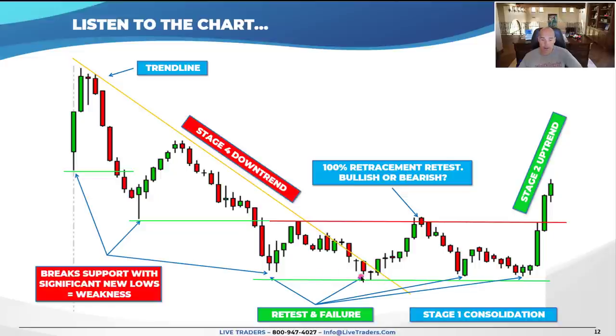Then it puts in a double bottom. That's bullish. It broke the trend line. That's bullish. It broke the moving average. That's bullish. It did 100% retracement. That's bullish. Didn't do a 50%. It did 100%. So now the expectation is the next pullback will not put in a new low.